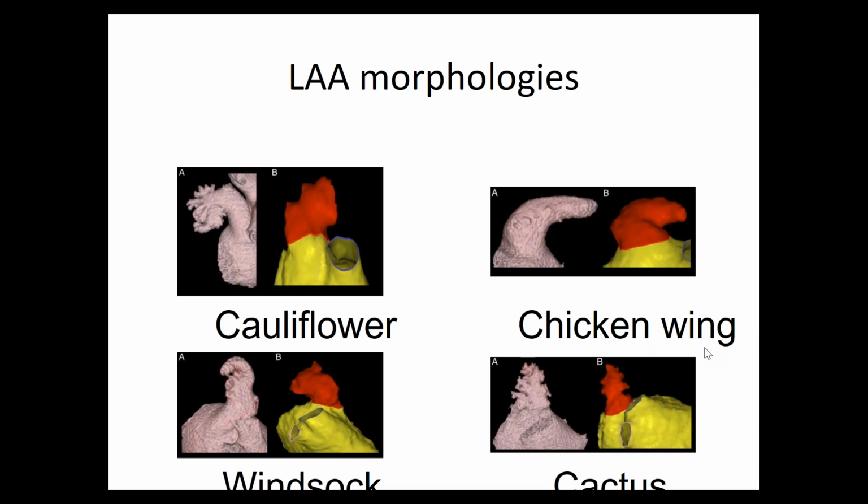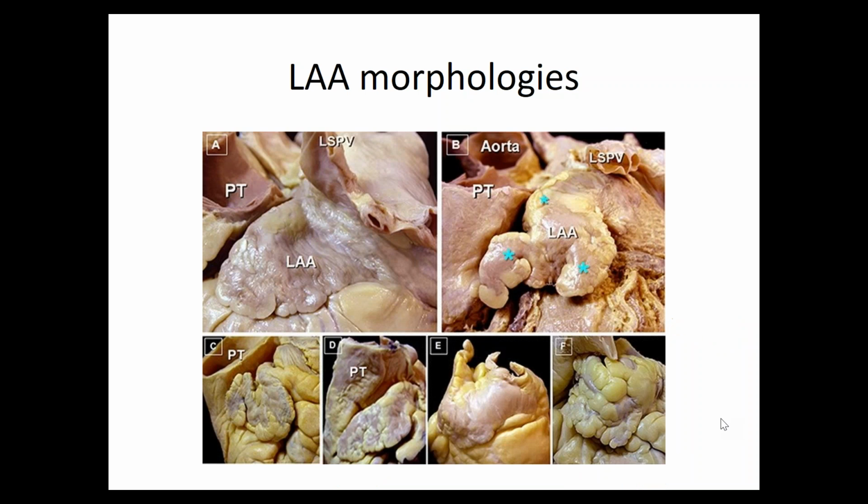And so we see a cauliflower appendage, we see a chicken wing appendage, we see a windsock appendage, we see a cactus. One of the least common, but most difficult to occlude is a broccoli appendage. We don't show it up here. And again, this just shows some different morphologies. You can see the appendage here. This one is multi-lobed, so you've got even more lobes for clots to form, and you can see how deep this is. Again, the main point of these two slides is everyone's appendage is wildly different.